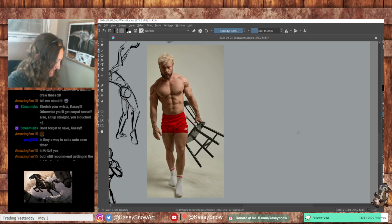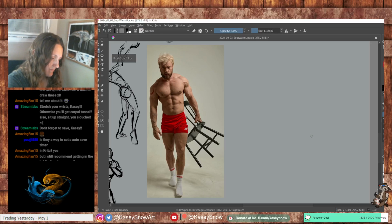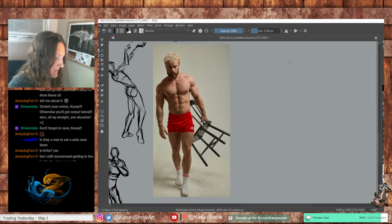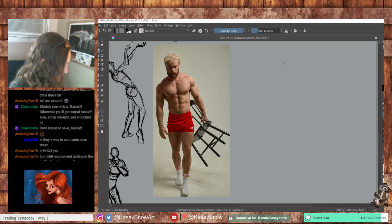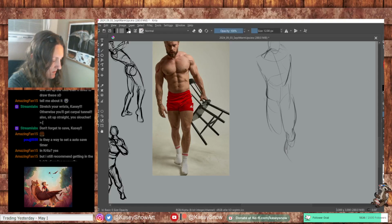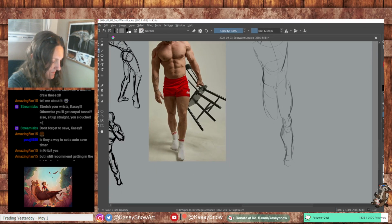Alright, set my timer. Cancel that, restart my timer because it wasn't ready. And last one, starting now. Get my proportions in here. There's a little bit of a line of action here. Not as much as some of the other poses. It's definitely not as dynamic, but I can still check my proportions. Drew him a little too big, so he's not totally fitting. That is okay.